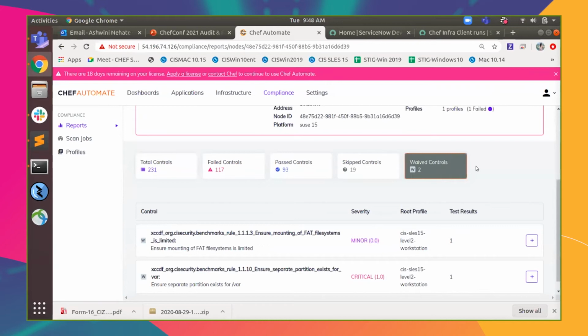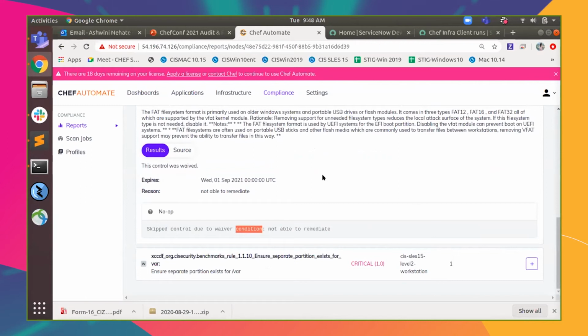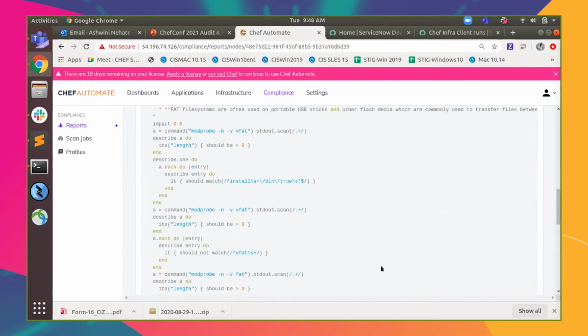And here is the reason: not able to remediate. And we have added this as a temporary waiver. And here is the expiry date. And this is the source code. So over to Dan.